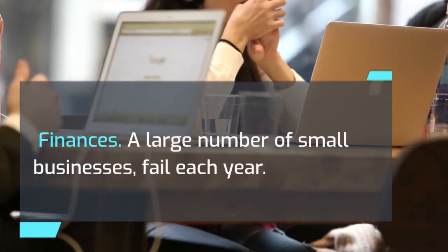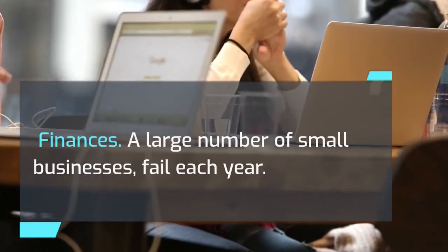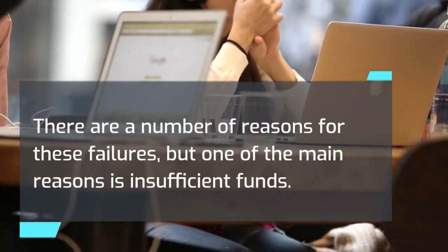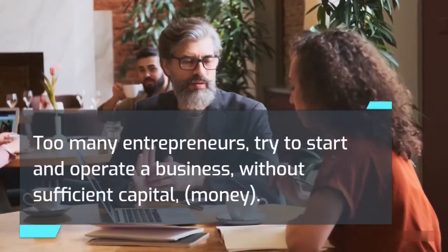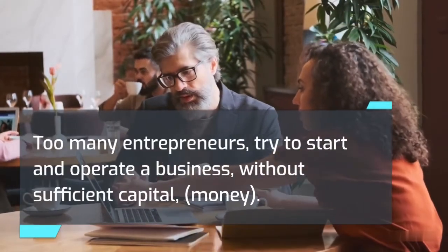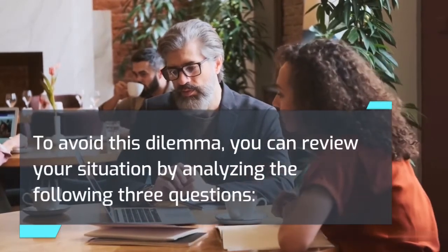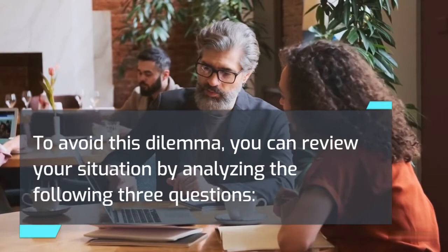Finances. A large number of small businesses fail each year. There are a number of reasons for these failures, but one of the main reasons is insufficient funds. Too many entrepreneurs try to start and operate a business without sufficient capital, money. To avoid this dilemma, you can review your situation by analyzing the following 3 questions.